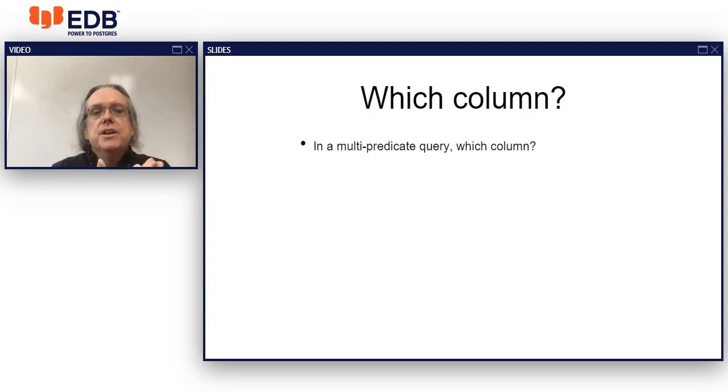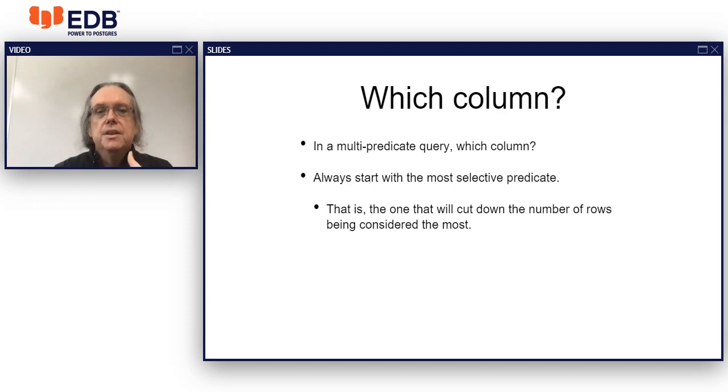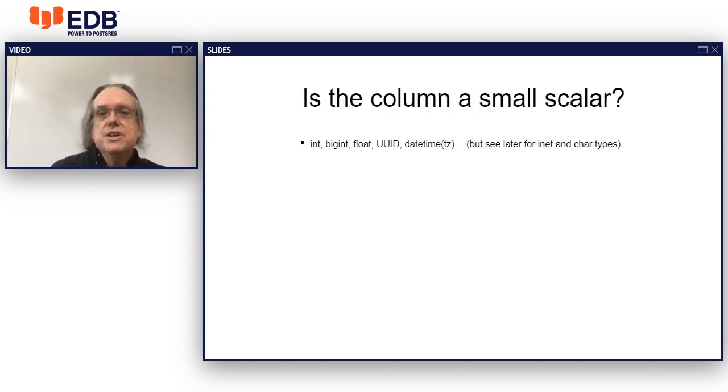Which column in a multi-predicate query are you going to create an index on? Always start with the most selective predicate. So, for example, if one of them is being queried on a unique column, that's the one to go for. That is, look for the one that will cut down the number of rows being considered first. If the predicates individually don't cut down the results much, but they do so together, that's a good sign a multi-column index will be useful. But first, we'll consider the single column case.